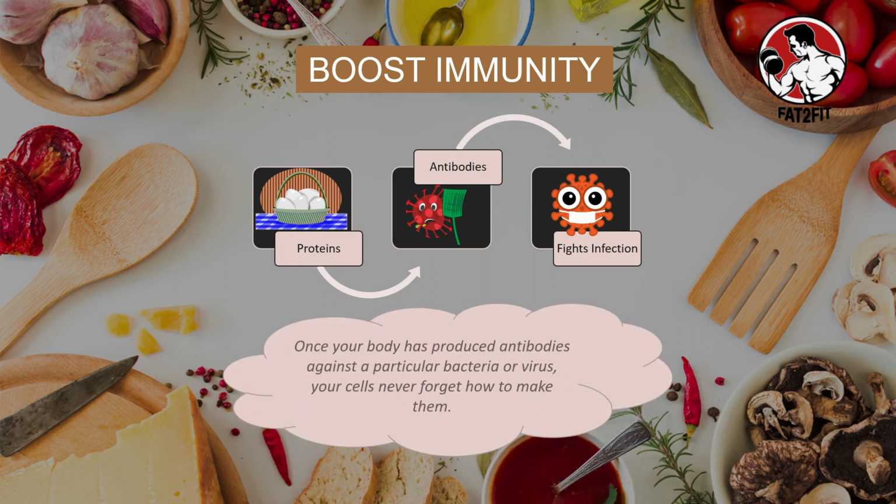Once your body has produced antibodies against a particular bacteria or virus, your cells never forget how to make them again. This allows the antibodies to respond quickly the next time a particular disease agent invades your body. As a result, your body develops immunity against the disease to which it is exposed.